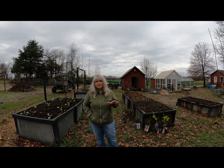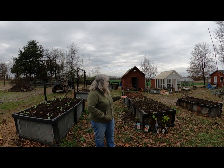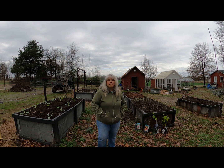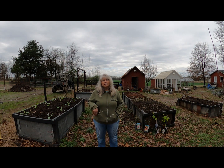I may end up getting some sets because I love the green onions, and I think I'm going to buy more than what's here, because we use a lot of onions around here, and bell pepper and tomatoes and cucumbers for pickling. I've got to get on the ball and get my seeds started. I know it'll be a little late start, but it's better late than never.